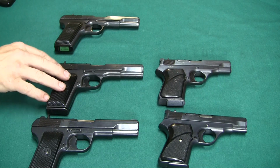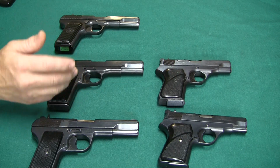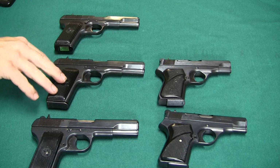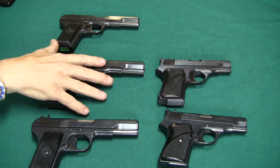So I didn't collect a lot of handguns back in the heyday when these things came out. Plus, I wasn't too familiar with the design, and I just never got one back then when they were reasonable. I don't know what these things go for now. I know the price is high on all of these.